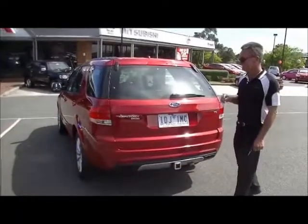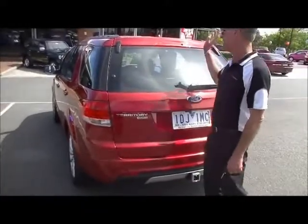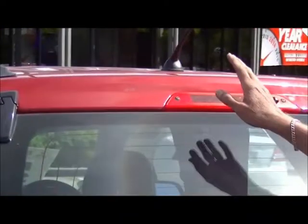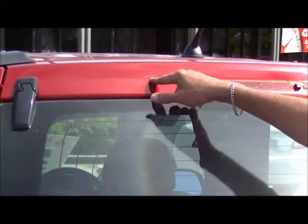Back around to the tailgate section now. As I mentioned, I showed you a couple of little cosmetic things earlier. I'm going to show you one more. I might be really fussy, but it's just so you're aware. Just another little minor touch up there at the top of the tailgate.